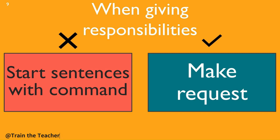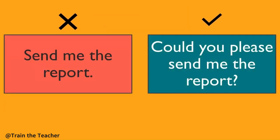Rather, we must make requests. For example, don't say "Send me the reports." Rather, say "Could you please send me the report?" Don't say "Finish the project." Rather, say "I'm looking forward to seeing the project finished."